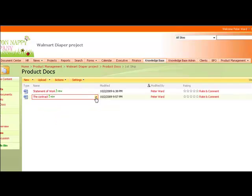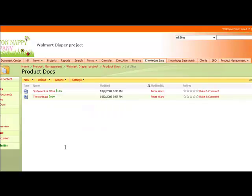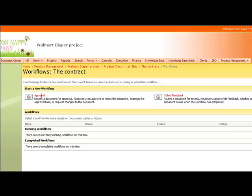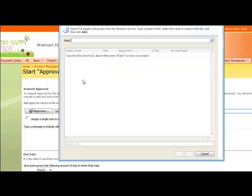So regarding workflow, what I can do is indicate whether this is a milestone, or if this contract actually requires extended approval. And so there's two types of workflow out of the box. I have approval, or collect feedback. I'm going to click on the approval, and I'm going to request that Adam actually has to approve this, and you can see it's actually extended even further out.